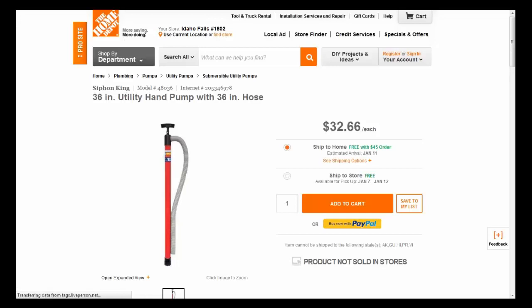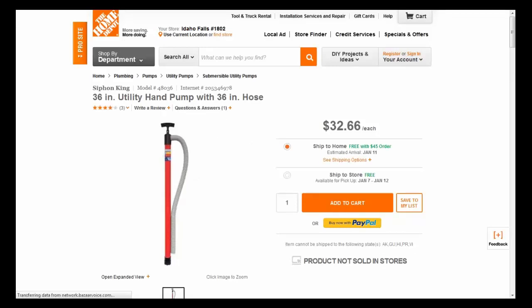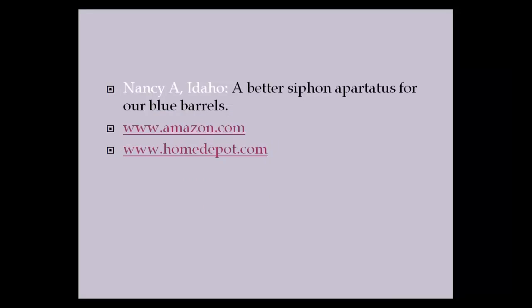It's a 36-inch hand pump. Again, it's EMP proof. And it's $32. And it goes all the way down to the bottom of the 55-gallon drum. It moves a lot of water very easily, and it wasn't very expensive. That's what I am using for my 55-gallon drums. Hope that helps you, Nancy.